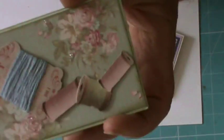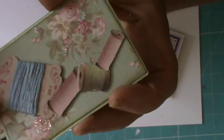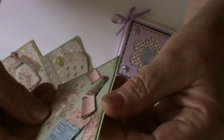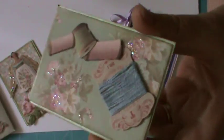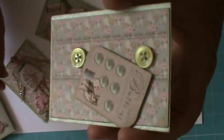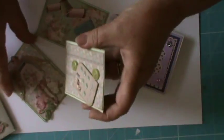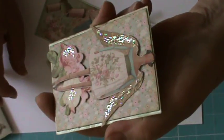Now look at the detail on here. There are three little spools, beg your pardon, but actually this top layer has actually got some thread on it. How wonderful is that? Absolutely gorgeous. The glitter just sets off the whole look. I don't know if that's better from that side. It looks like it's capturing the A.T.C in a better light. Let's try it there. So that's the previous one. And then that's the first one that I shared. And I think it's just marginally clearer with the better light on it.